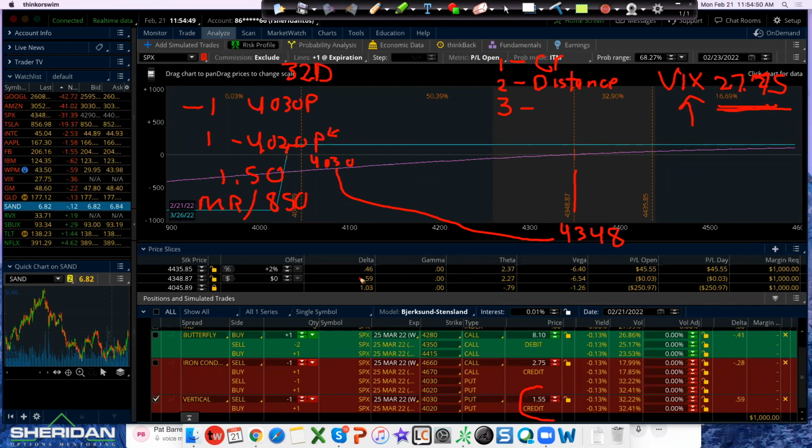But when you have a credit spread and the VIX, the volatilities go higher and higher, what it does is it reduces your long delta exposure. So I'm only 0.59 delta long, right? I'm a half a delta long, right?